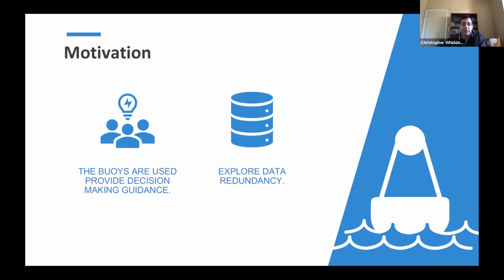As I was trying to get at, these buoys are used to provide decision-making guidance. If the waves are too high, then people don't go on a ship that day. So they're very, very crucial. So the idea of this is, well, one thing we could do is we could put in an additional buoy in the harbor, but that is going to be extra cost. And if we can replace that with a prediction model, then why not?